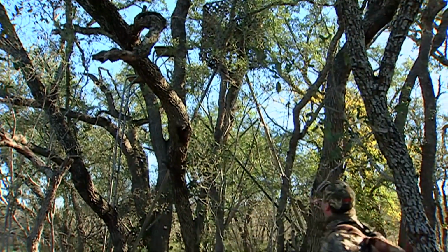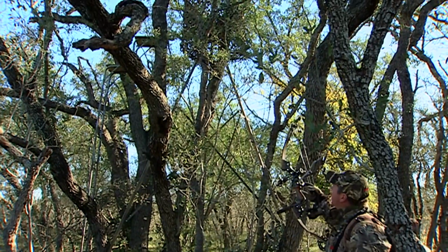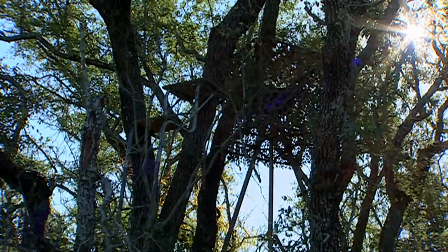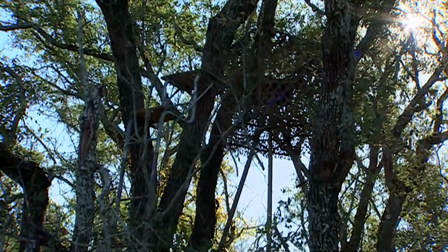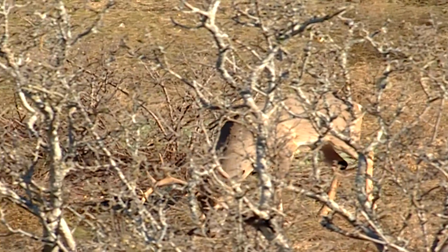You can see the tripod stand, it's only about a 14-footer. That's the camera stand behind. It's got camouflage around it, and then there's a ladder stand in front. I'm planning on hunting that stand again this year. This is a really good spot.